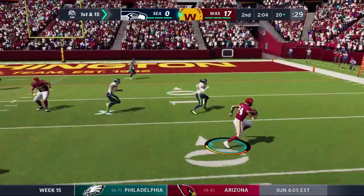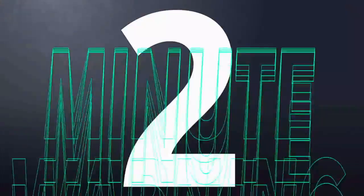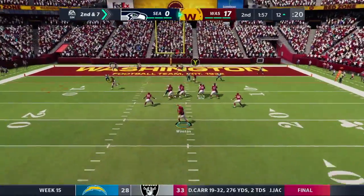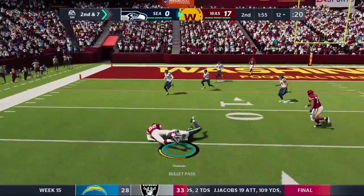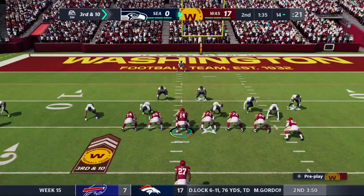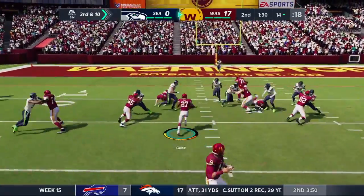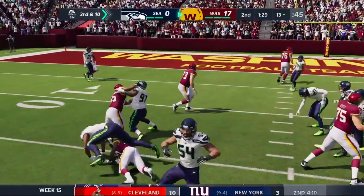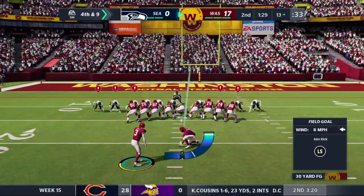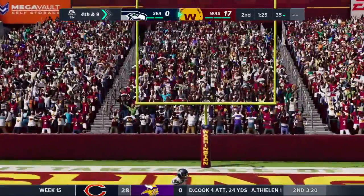Now a handoff here to his running back, and he's going to push his way down to about the 12. Off the play fake, Winston, off to Thomas on the left side. Third down, here's Geis, and the tackle made at the 13. A 30-yard attempt. Hopkins' kick is good.